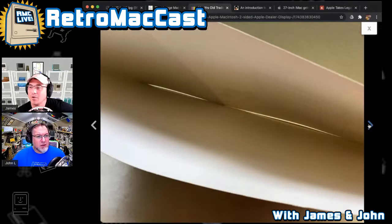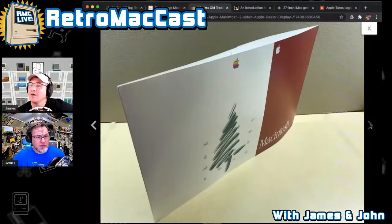Well, no, because look, you can see where the dark red line is, and it doesn't look like there's a crease there for doing it. No, I think it was designed to fold out. Yeah, you fold it out so it becomes a 3-dimensional sort of display. I think that's pretty much what it is.